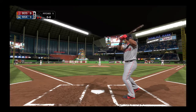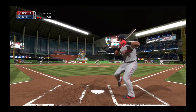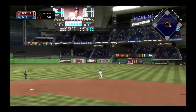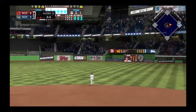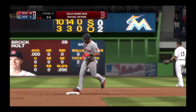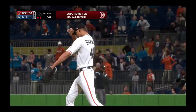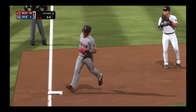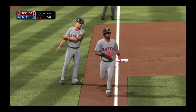Now batting, Rafael Devers, the next to bat. Oh, could it be 3 in a row? Looking up as Brinson. Out of here. And how about that? Back-to-back-to-back home runs. It's a solo home run for Rafael Devers. 2nd home run early in the year, as this is now a 7-run ball game.